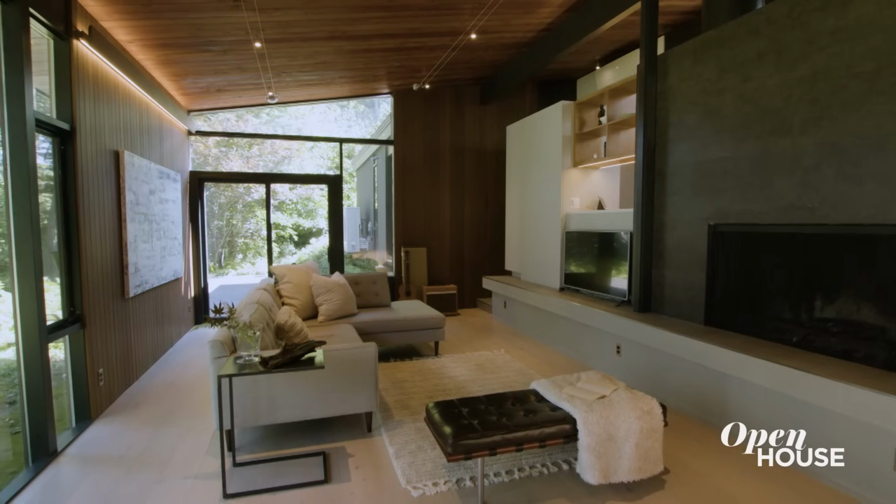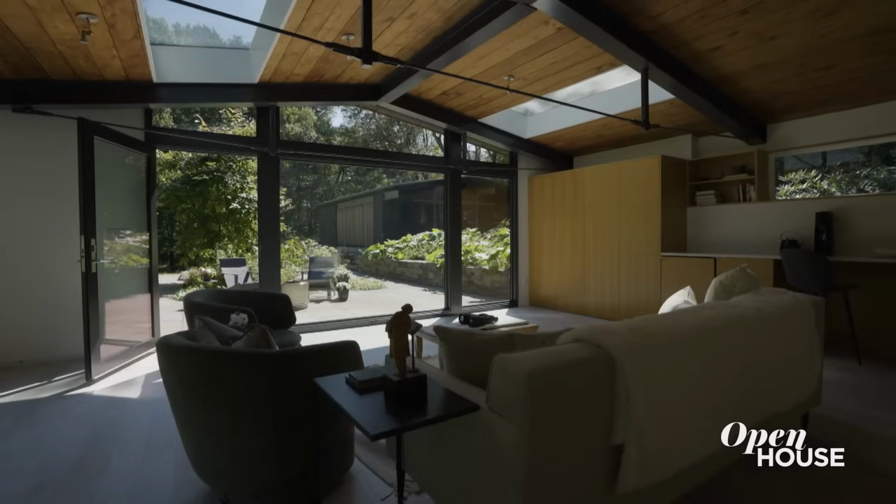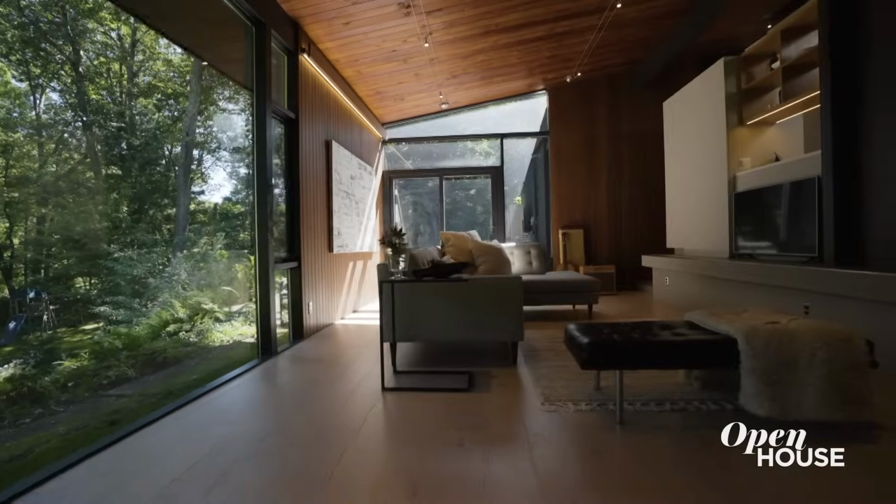Our goal for this project was to restore this mid-century masterpiece and to adapt it to the needs of a growing young family. We achieved our goals by opening up the interiors, using innovative materials, and respecting the architecture of the home. I hope you enjoyed taking a look.